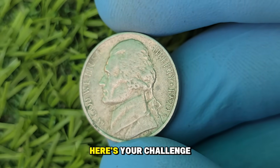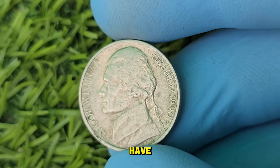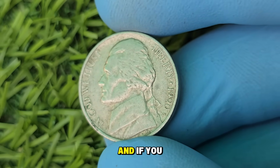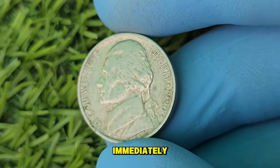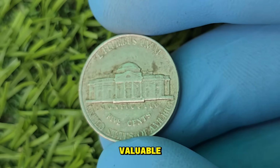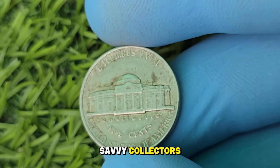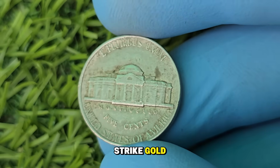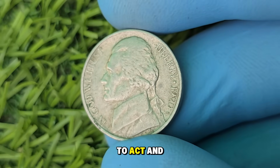Before we end, here's your challenge. Check every 1990 Jefferson nickel you have. Look carefully, no P, then look again. And if you find what you think is a match, get it appraised immediately. Time is of the essence. Coins like this are not just valuable, they're vanishing from circulation, snapped up by savvy collectors. Remember, you don't need to be a coin expert to strike gold. You just need to pay attention to the right details and know when to act.